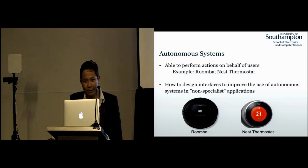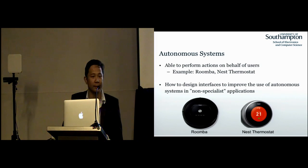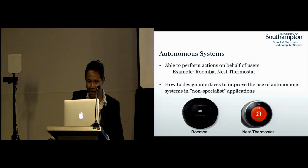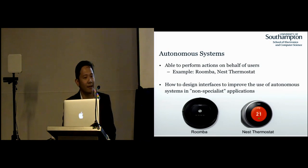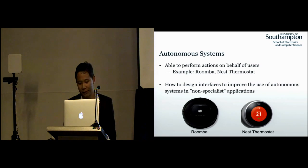In fact, there's been research around the Nest thermostat suggesting that even though people are willing to integrate their daily life with autonomous products, because users find it difficult to recognize how well these systems work, it can cause user frustration and confusion. This means that the user interaction with the autonomous system decreases over time and can potentially lead to the abandonment of the technology. And so we were interested in finding out how we can design interfaces that would help people to use autonomous systems.